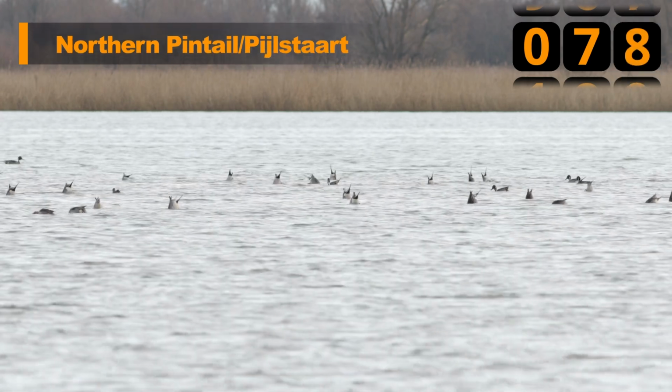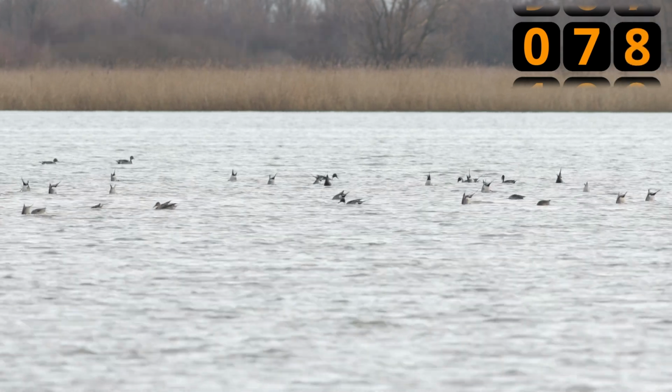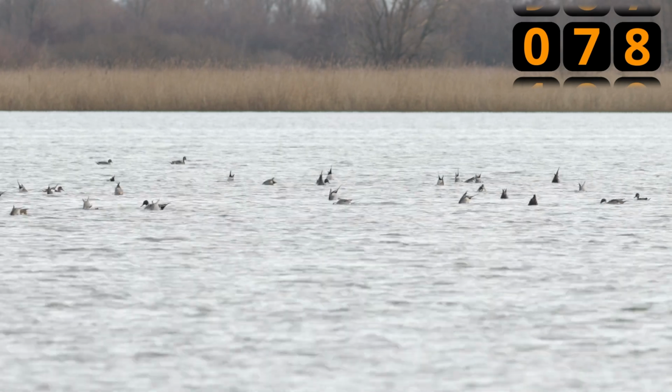And we also saw a large group of northern pintails. And here you can clearly see those pointy tails when the group was feeding.